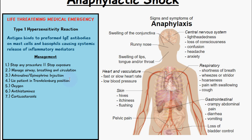And finally, just to end the video, the most important criteria in cases of anaphylaxis is for the medical professional to be as prepared as possible. So this means to have all of the medications and all of the equipment available. It's very important in anaphylaxis to work very fast because of the very life-threatening condition and how fast it can progress. So this is key to be prepared.